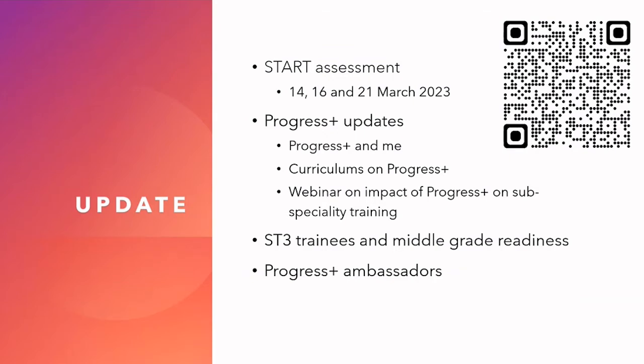So firstly, there is a Progress Plus and Me document that's been updated October time, and that's really for trainees about what's going to happen to them per level. But I think it's a really helpful document. Again, Lizzie's putting it in the chat. A really helpful document to help you with the trainees, depending on what level they are, that you can read, so that you kind of understand what they're going through and what's going to happen when we change to Progress Plus next August, September time.